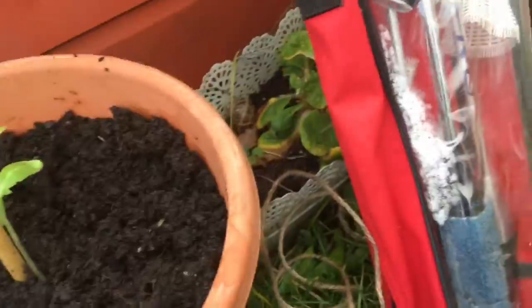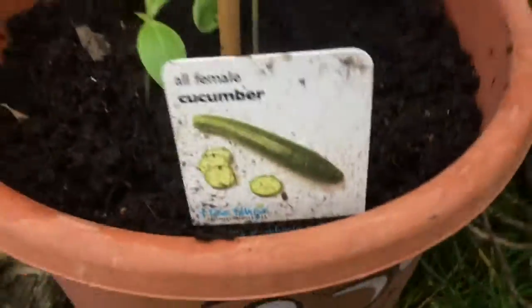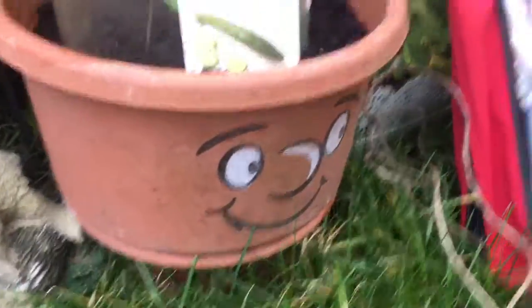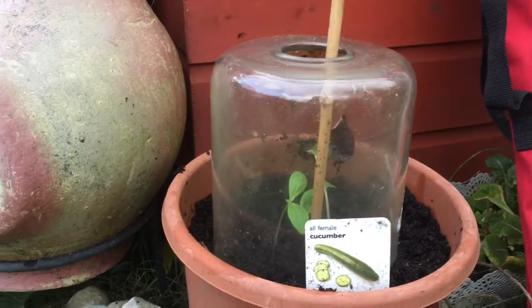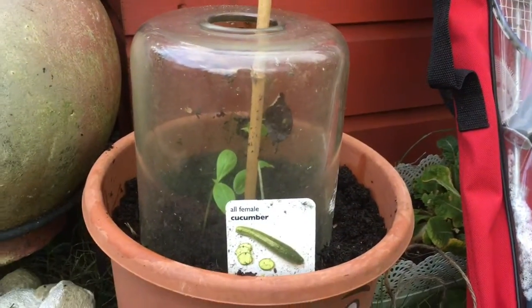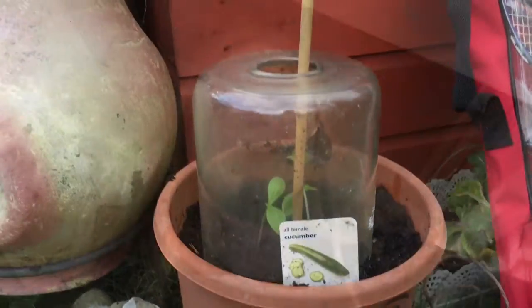Oh, hello, Mr. Snail. Are you actually a snail? Or not? Nope, just a snail shell with a slug in it. Okay. Yeah, I've found something even better for the cucumbers. Ta-da! It's meant to go over like cabbage and stuff, but it's allowing the stick to go in the middle, which is good.